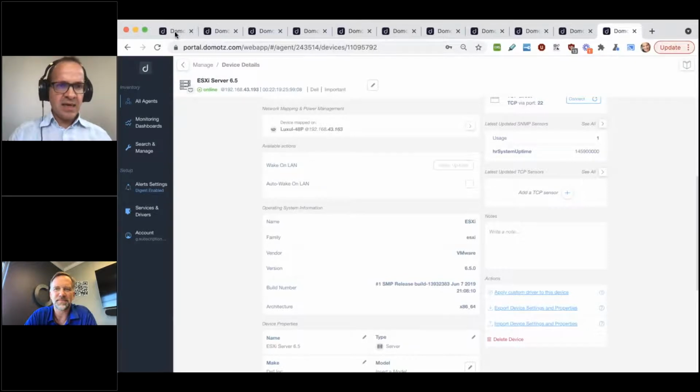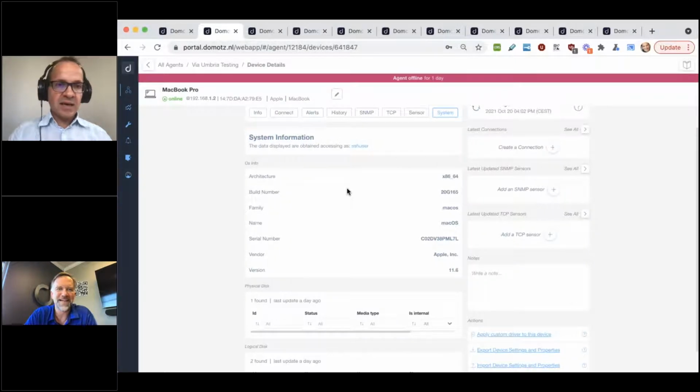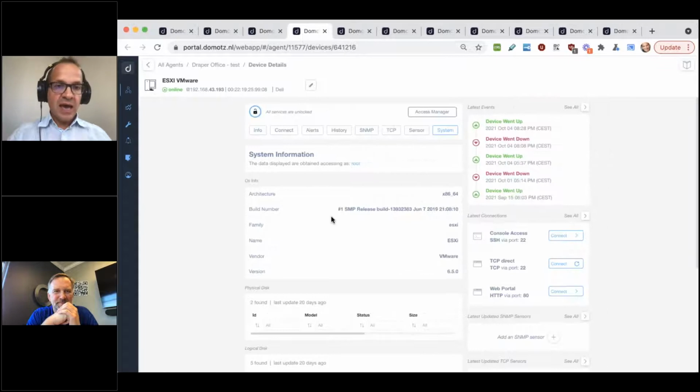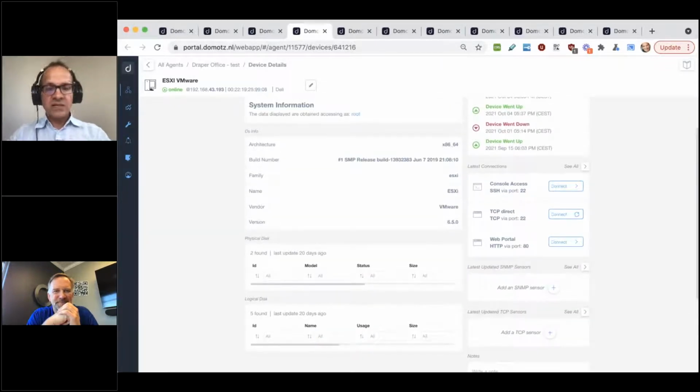And I think I have here a couple, I don't want to spoil this one. This is like a MacBook, where this is still in a testing environment, so this is coming very soon. We have the list of physical disks and logical disks on a MacBook. We have, on a Linux machine, this is probably a Raspberry Pi used for Domotz. And again, on the VMware, we are going to extract the physical disks soon. This is probably coming next week or in a couple of weeks. So very, very powerful.